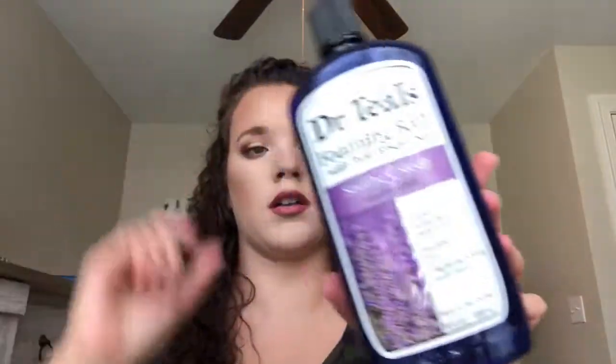Next we have this Dr. Teal's bubble bath. This is my favorite. This is the lavender scented one. This is really good to use if you are sick and you just want to feel a little bit better. If you're home from a long day of work and you just can't de-stress, maybe this is only my problem, but I can't shut off work long enough to be able to go to sleep and to relax.